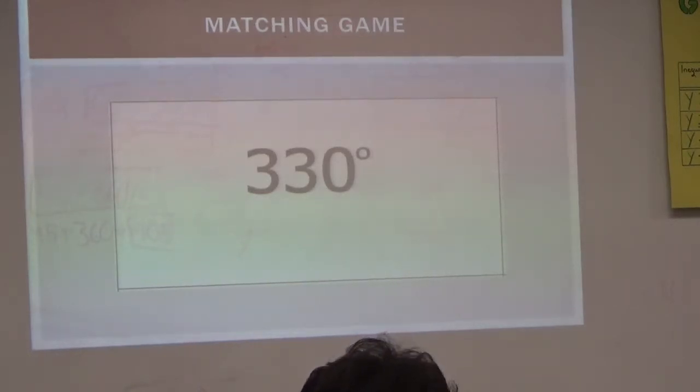Okay, let's see if we can figure out what that is in radians. See if there's any radians. Convert by doing times what? However many.